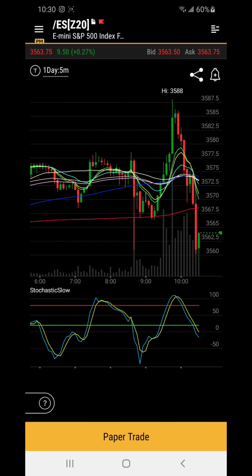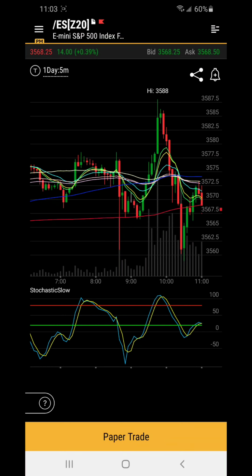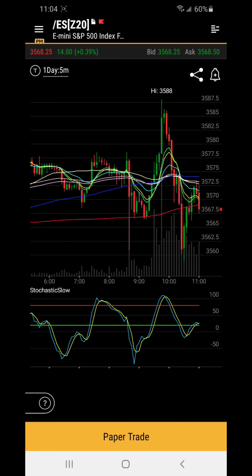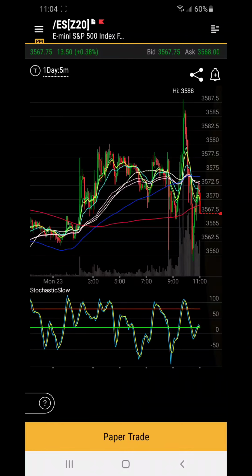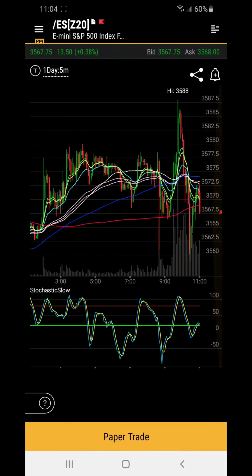All right, let's see. Alrighty, it is Monday, November 23rd, 2020, 11:03 a.m. So we had this move under the 35.60 level, and then we had a bounce back to about 72.5, hit the resistance levels, and now we're heading right back down, slicing through this red moving average on the 5-minute. Now we're at 35.67.5. All right, let's see.